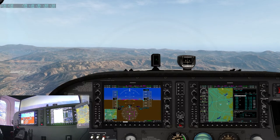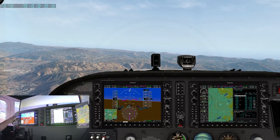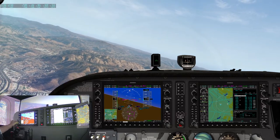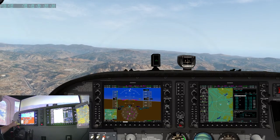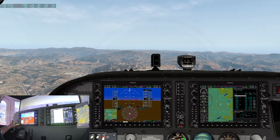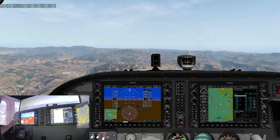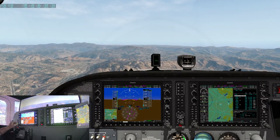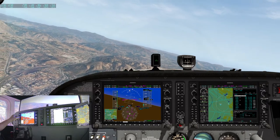Oh dear. Talk it to you folks. I'm gonna make a left, pull out some power. I'm gonna go vertical speed. Nose down until I get back to 3,500. All right, let's go ahead and use the heading bug to turn ourselves towards Verona Casino.